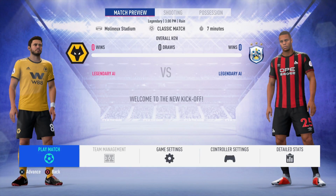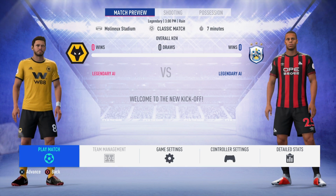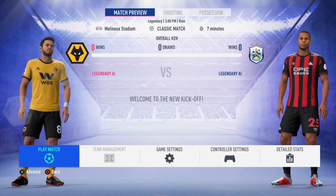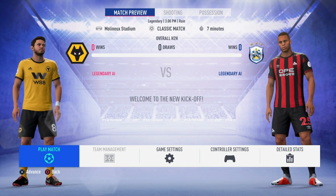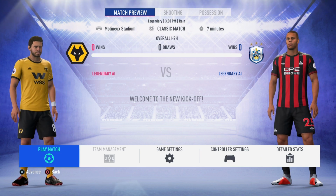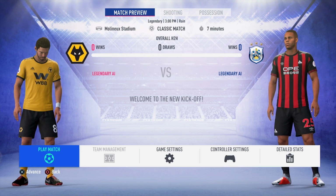This is the match between Wolverhampton and Huddersfield. The match is played Sunday the 25th of November 2018 and it's a match in match week 13. So let's check the previous result for the teams. Wolverhampton drew 1-1 away against Arsenal last match week. And Huddersfield also drew 1-1 but at home against West Ham last match week.